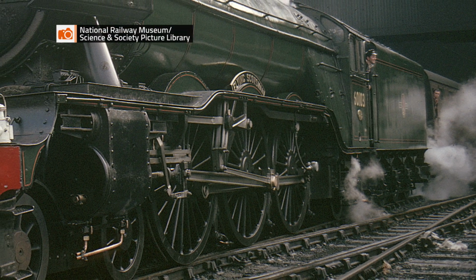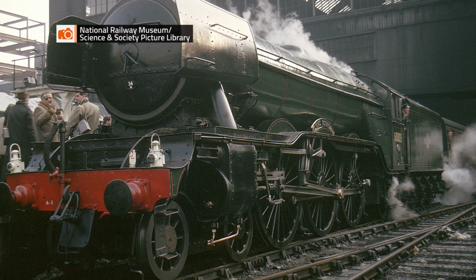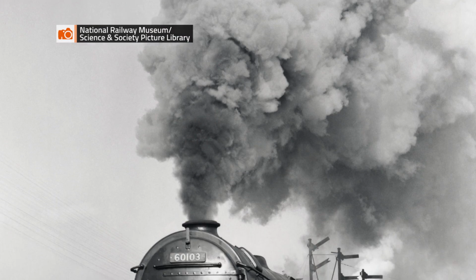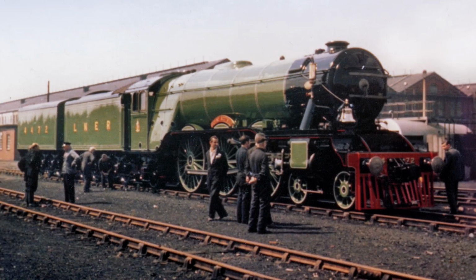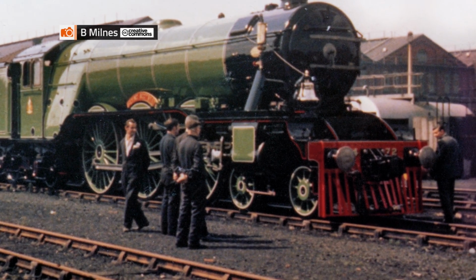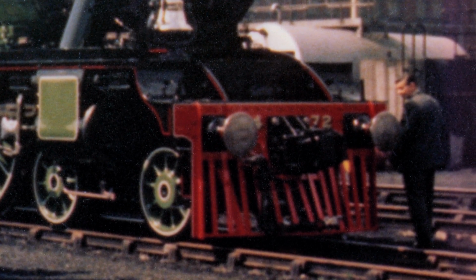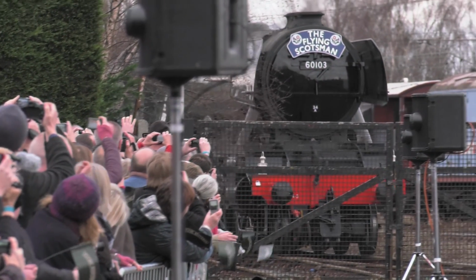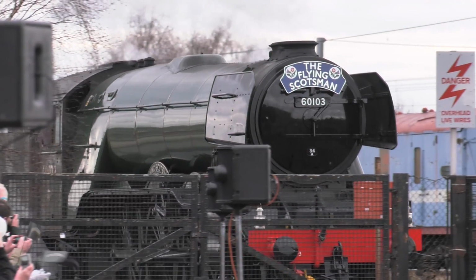With the days of steam numbered, Flying Scotsman hauled its last BR service on the 14th of January 1963, having covered more than 2 million miles. Over the next 40 years, several private owners acted as custodian, during which time the locomotive toured both North America and Australia. Today it's in the hands of the National Railway Museum, bought through a sealed bid auction for £2.3 million.